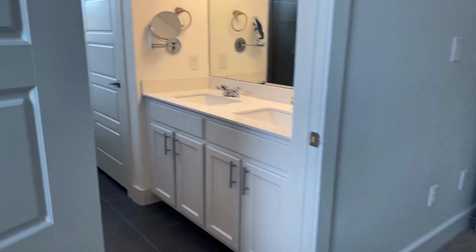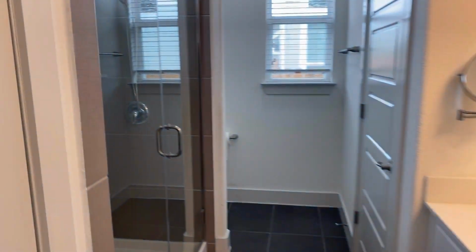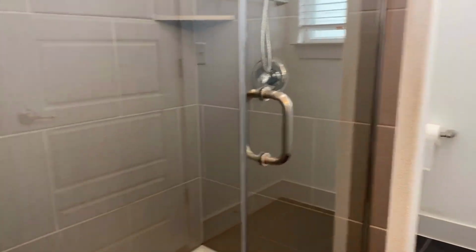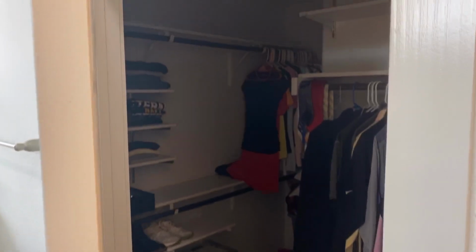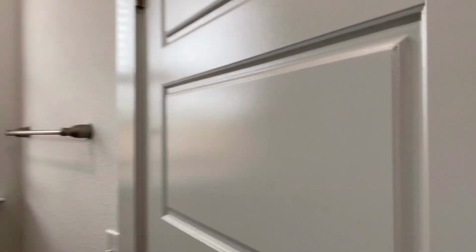Nice double vanity with the Silestone counters in the bathroom. Big walk-in shower. We even have the built-in bench. Plenty of toilet paper here. It's a big walk-in closet. Goes all the way behind there also.